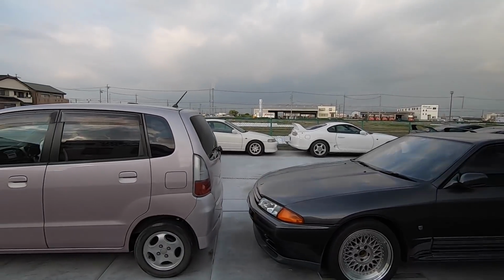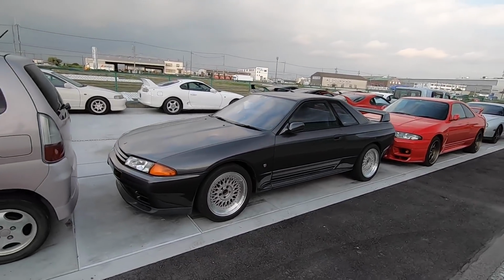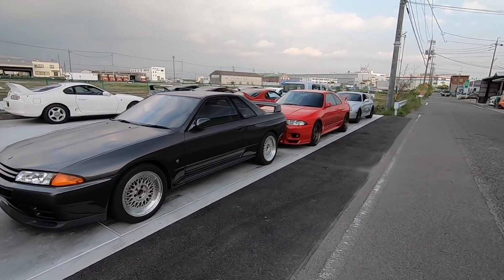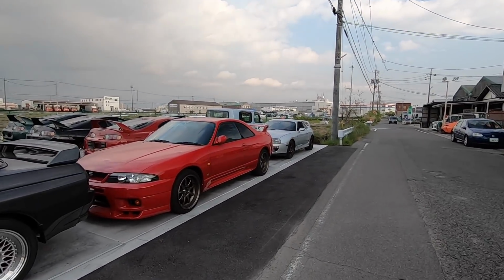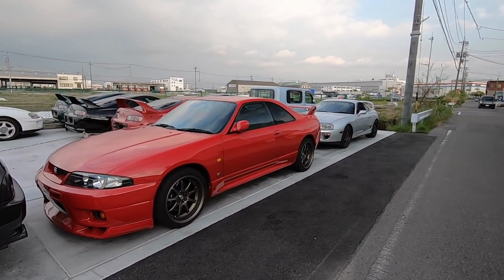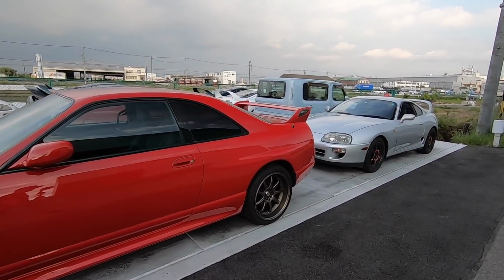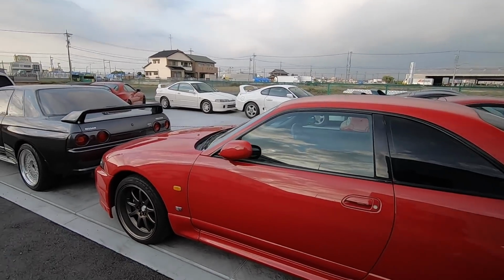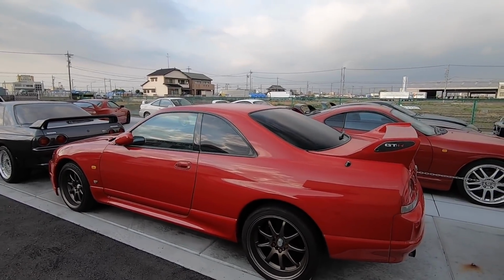We'll go up front and take a closer look at it here in just a moment, but while we're back here, check out this R32 GTR. This one is a customer's car, not for sale. And, ooh girl, the red R33 GTR. That's another rare color. You don't see very many of those on the R33 GTRs. And this one's available for sale for only $20,000. I'm just kidding, it's a customer's car as well.